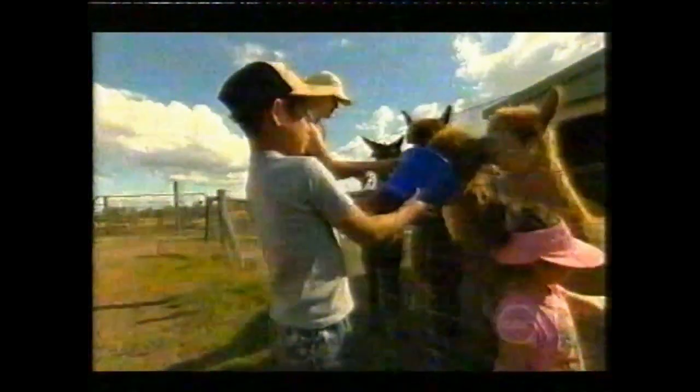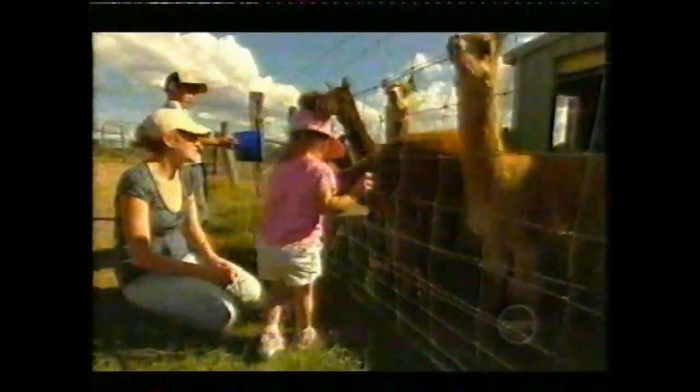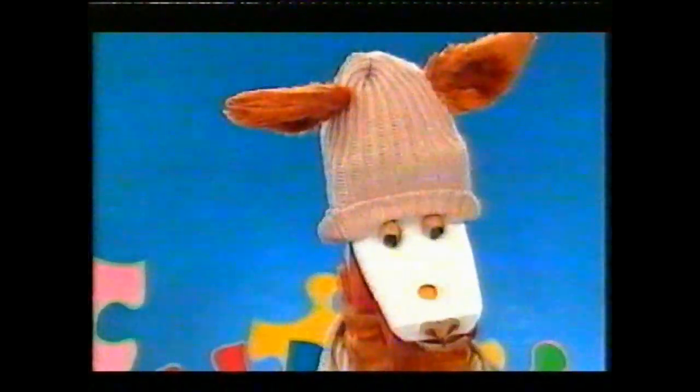That's their water bowl, isn't it? Their water. Yep. They're going to get some. A drink.